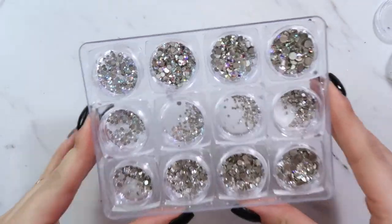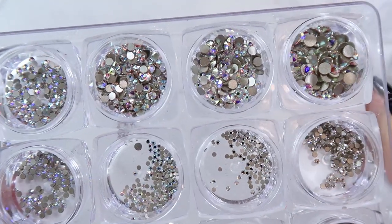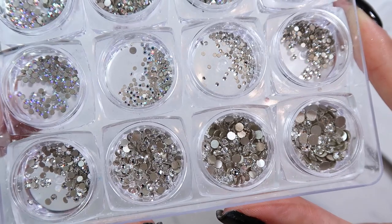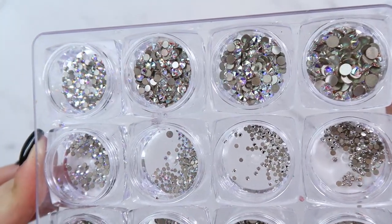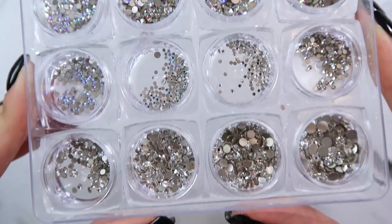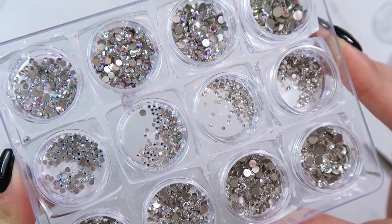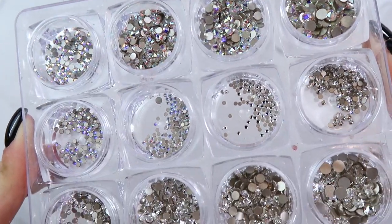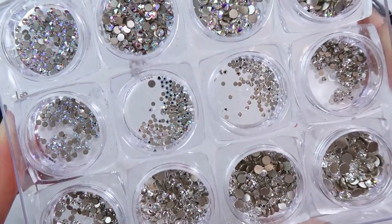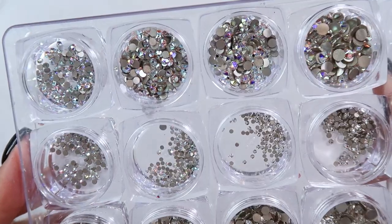So this is the end result of putting all of my crystal and crystal AB Swarovski crystals in this one container, and I absolutely love it. I have them all separated by size, and there are 12 little compartments in here, so I was able to fit all of the sizes except the very largest one, which I don't use as often anyways, so I put the biggest size into the other larger container.